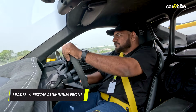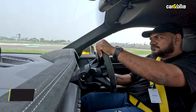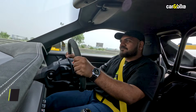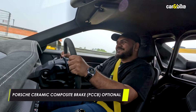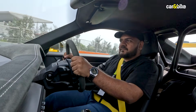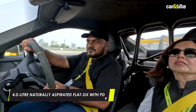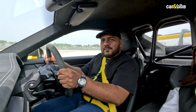Turning smoothly, coming off the brake, apex, and then back on the power on the way out. Try to use the whole width of the track. We go on the brakes again. Mid-track, look inside, and from here on the power. And it grips like a rubber.